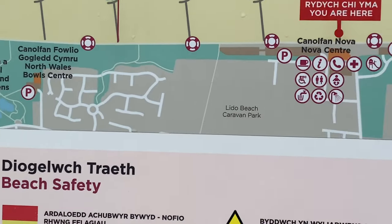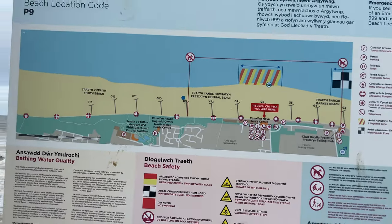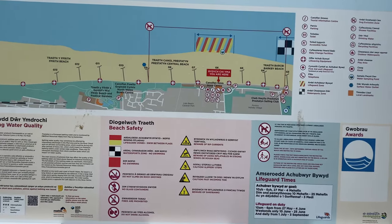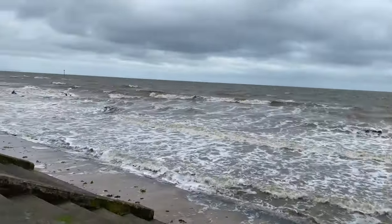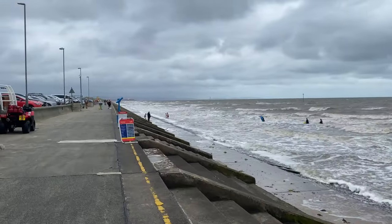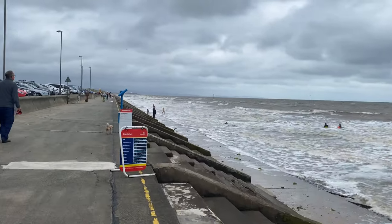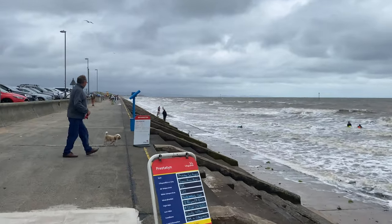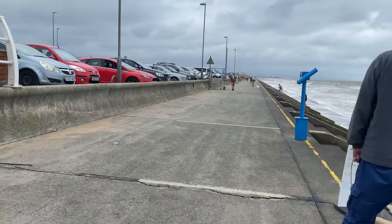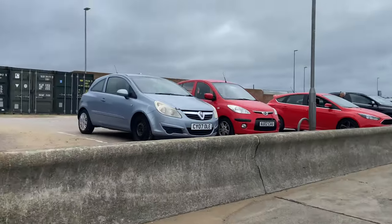Which is where we are. Prestatyn Central Beach. The beach here, when the tide is out, is a really nice beach. You can see way down the coast through to Rhyl, another stunning beach. Yeah, you could walk for miles and miles along the top. You've got the lifeguard hut just there.